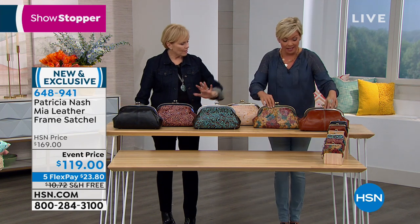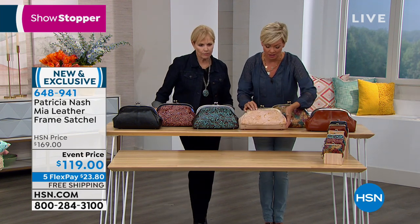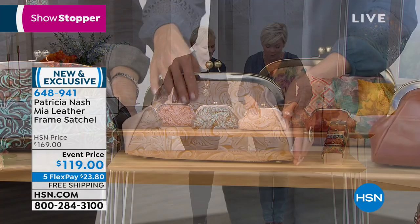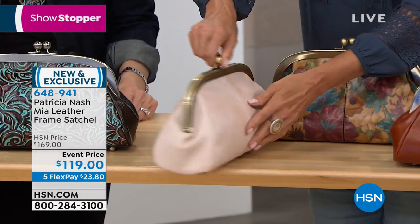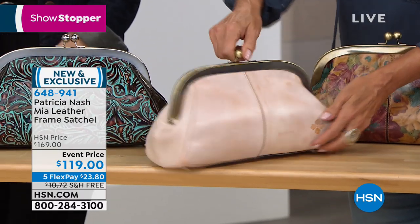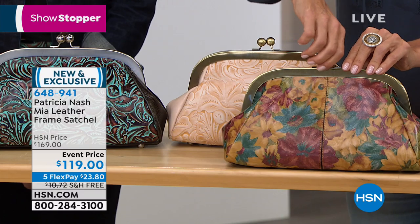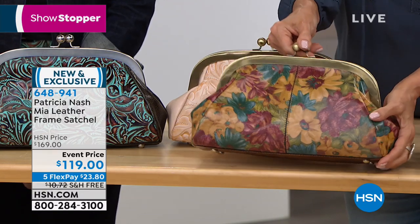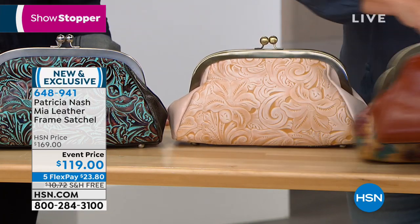And then these all have the brushed brass. How beautiful. Gorgeous is this cream tooled. And that feels so silky, buttery, doesn't it? It totally does. A real special one. So this is the brushed brass, excuse me. This is the fresco bouquet, the newest print or painting from Patricia for her handbag collection. And then we have it in the classic.